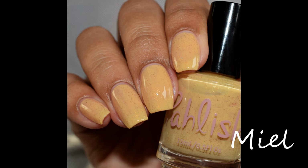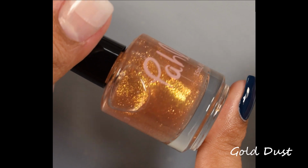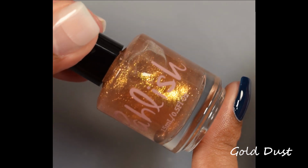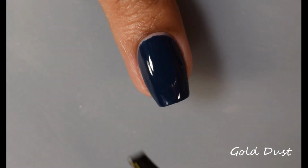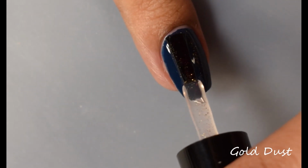And finally, we've got Gold Dust. This is the scattered gold dust top coat. So this one is wonderful. Now I want to note that I am wearing it over Zoya Elliott. If you haven't checked out my Zoya fall collection review yet, please check that out. I do have this one under review.